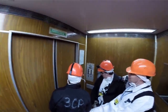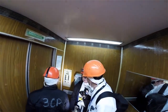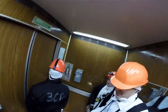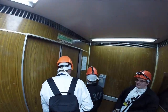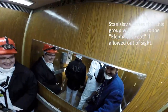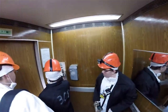And it drops. Good question. I'm not sure what button to push on this. If we don't hit anything, no, I wouldn't hit anything because we haven't given it a command to go anywhere. Yeah, this is one of these weird Soviet elevators. Okay, what button is for the floor? So here is level 9.2. Push button 9.2. All right. There you go.